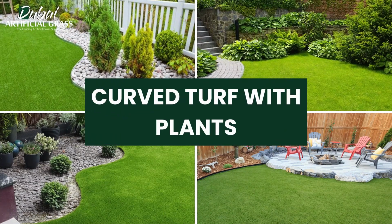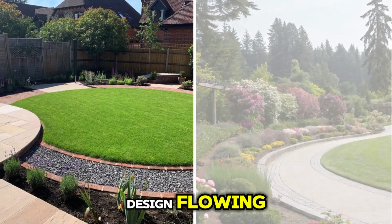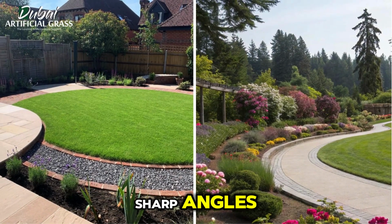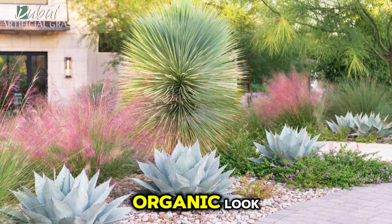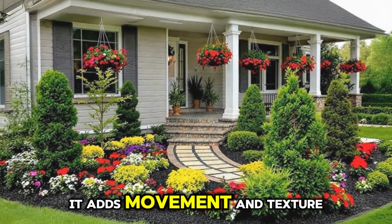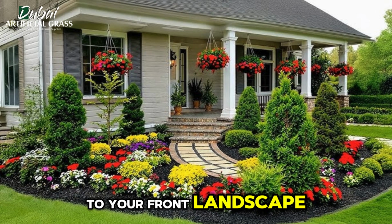Curved turf with plants. Design flowing, curved lawn sections instead of sharp angles. Frame with desert plants or succulents for a soft, organic look. It adds movement and texture to your front landscape.